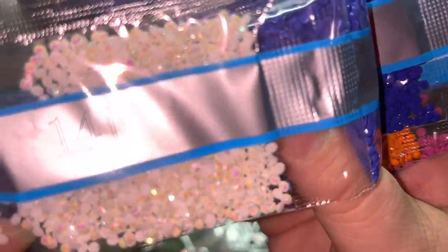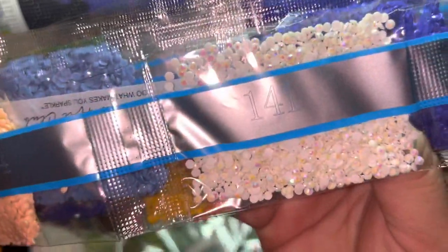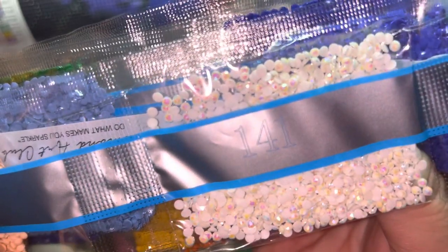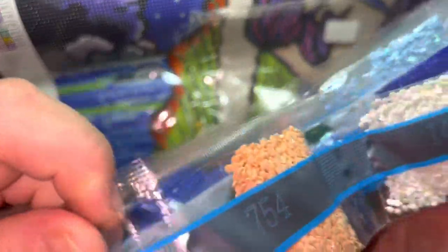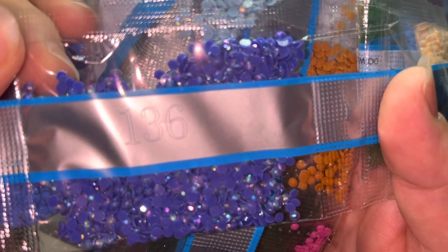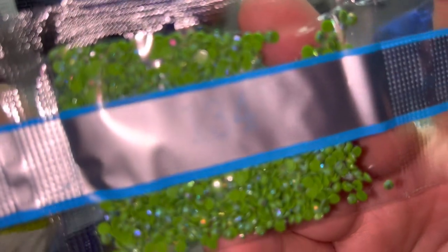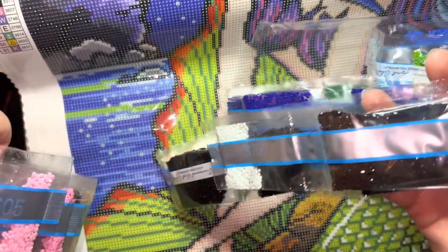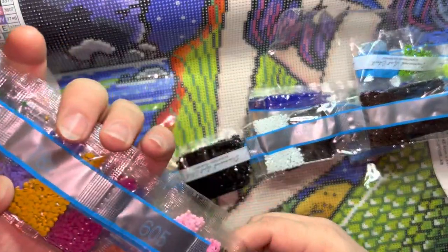Look. They call it AB because they think it resembles the aurora borealis, which has a special coating on top that makes it look like a rainbow, so it reflects the light whatever it hits. Beautiful. Then I just found the second one, the blue one. Look, that is beautiful, right? Gorgeous. Oh, look at the green one. That is beautiful. You see the lighting? Right there. Perfect. And then the last AB. Which one is it?